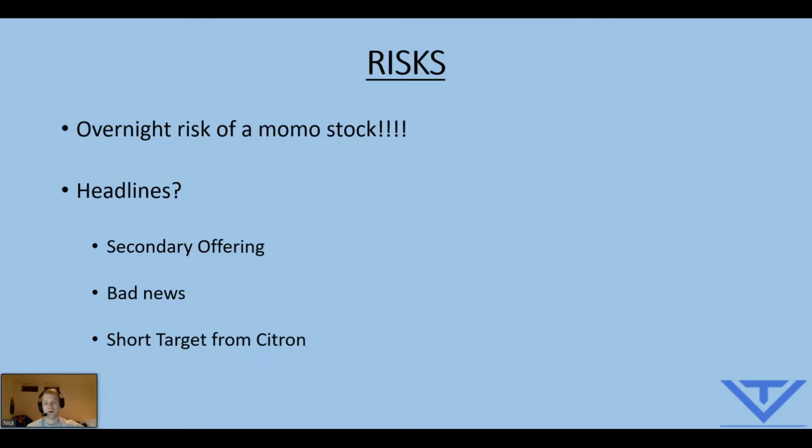Maybe a company like Citron, who likes to come out, see these stocks that are running really high and put a short target on them, saying that they shouldn't be that high. A lot of people read some of these headlines in these publications, and when they see they put out a new short target, they'll pile in. Especially if they put a really low short target on it. So something like that can happen.